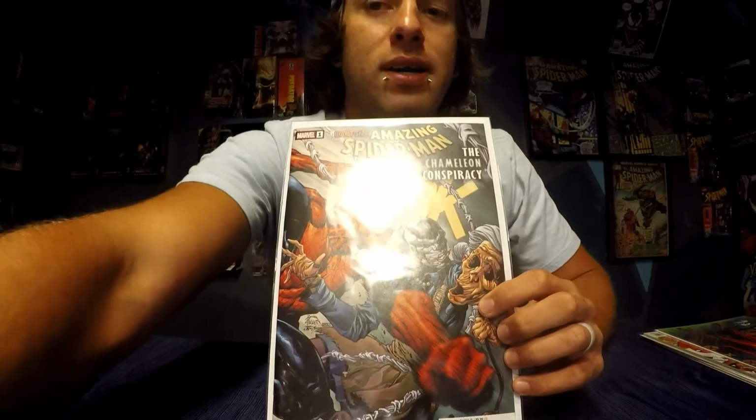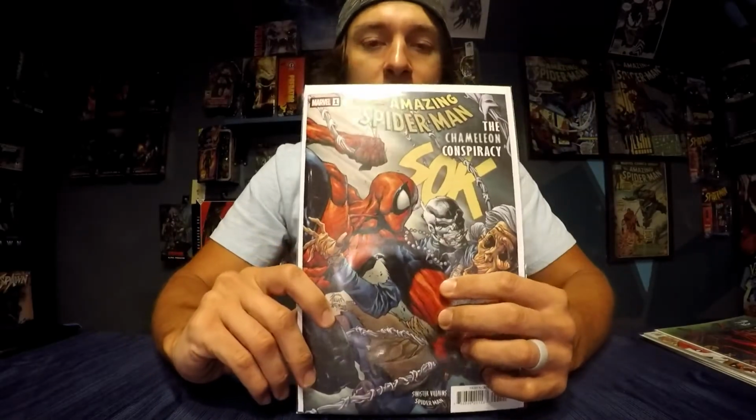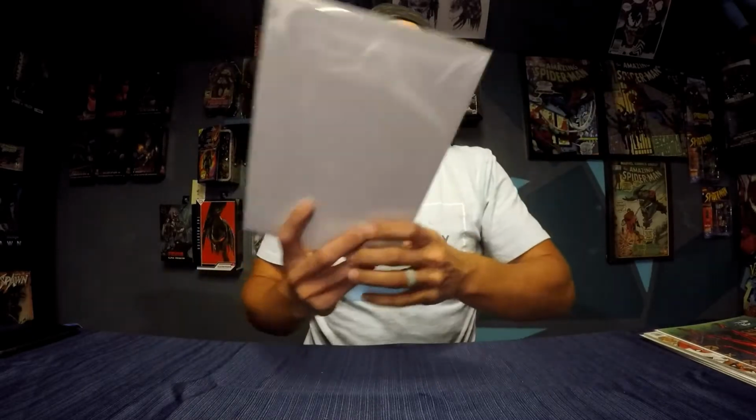So keep that in mind, guys, when you go comic book shopping. Anything that's going to be a variant is almost likely going to be a little bit more expensive than the main cover, if this is your first time getting into comic books. So this is $5.99. It is an awesome cover. Something that I can't wait to get graded and put into one of my other collections.